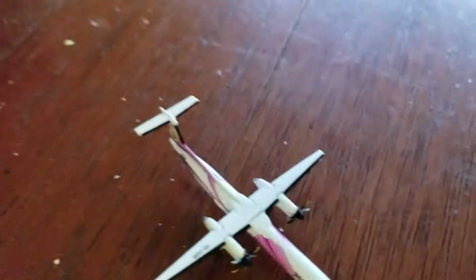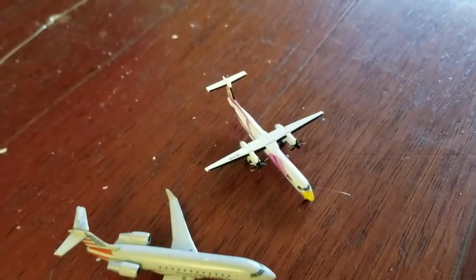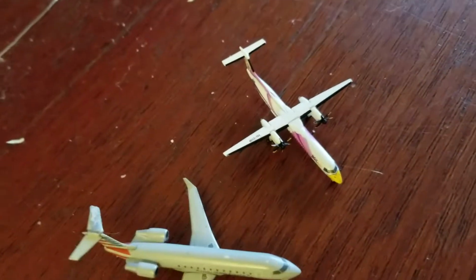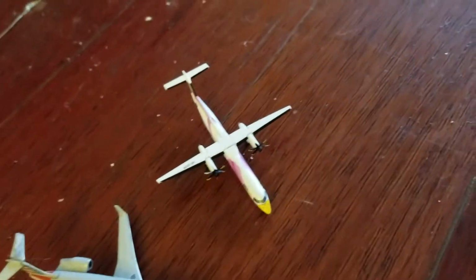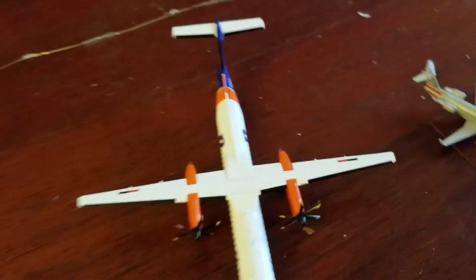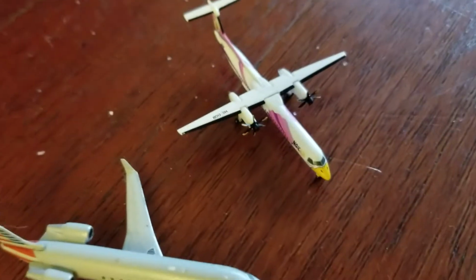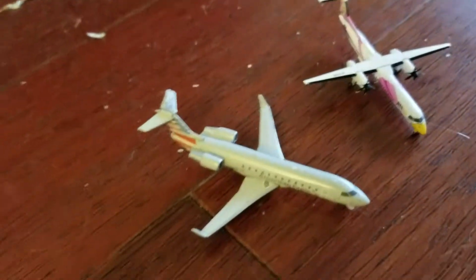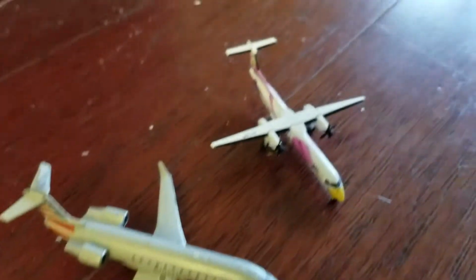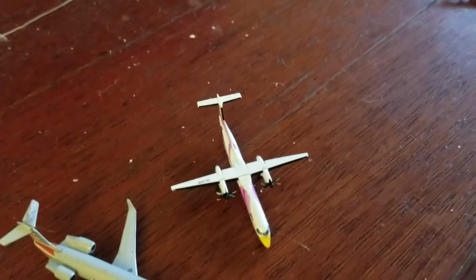I know this is Knock Air. This is a gift from my grandfather, and I sometimes put it in the PDX airport updates as an Alaska Airlines Q400, because I only have one actual Alaska Airlines Q400, so I just thought it would be better to have more variety on the Q400s. So here it is, Alaska Airlines Q400. Sorry about that.